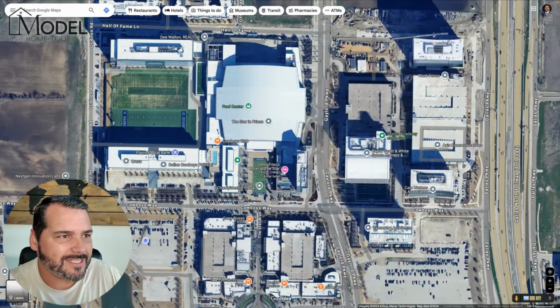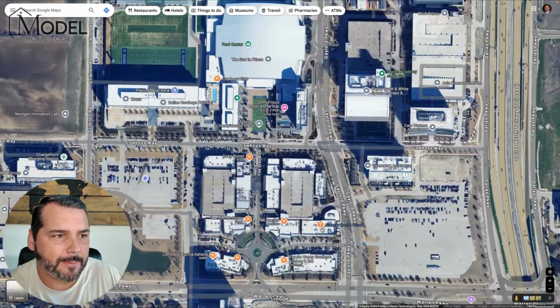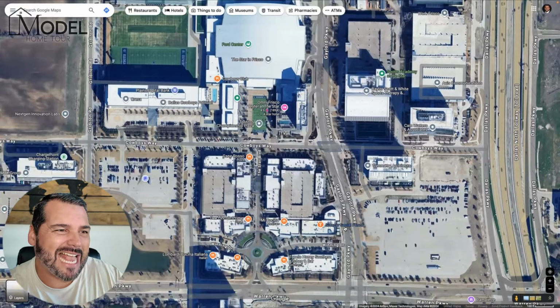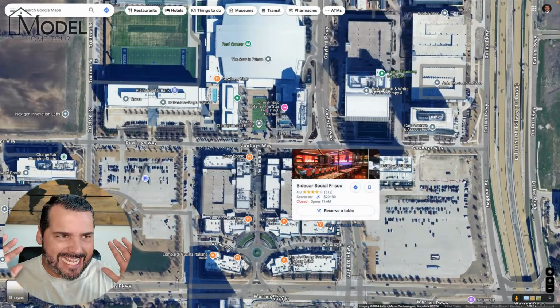But all of this is another Omni resort here. All of this is shopping and food. So Sidecar Social, Mi Cocina, Del Frisco's Prime. Sidecar Social, sports bar, absolutely insane.